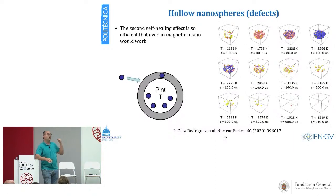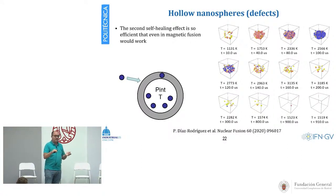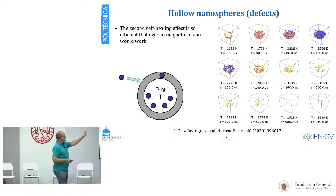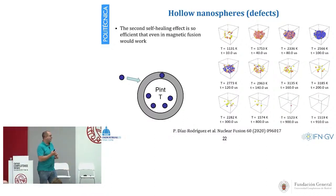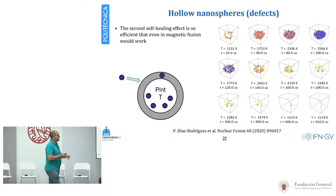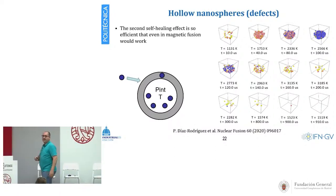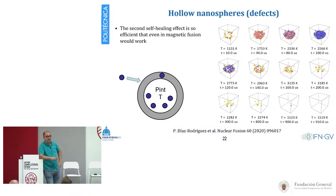I said before, okay, magnetic fusion will not work because the ions are injected in the first monolayer of nanoparticles because they have low energy, so the nanoparticle will explode. The self-healing mechanism 1 will not work. But anyway, we tried to put all the defects we expect in that situation, and you see that it's quite complex because we have clusters now. We have clusters of interstitials, clusters of vacancies in different colors, combined with helium. And anyway, when we heat up for enough time, for a realistic time, all the defects disappear. So let's say this self-healing mechanism, as expected, by the way, is very efficient because the shell thickness is very small.